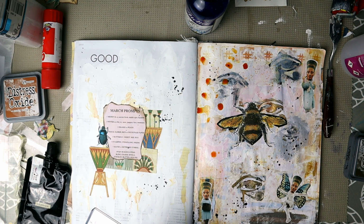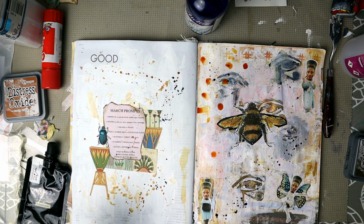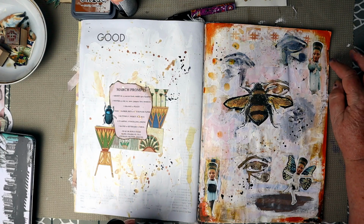Nothing's going right tonight. They're violent splatters. Those ones, oh, it's a bit overdone, but like everything else on the page, we're just going to let that dry. I want to put an edge around it as well. So I'm going to turn the camera off, let it dry.